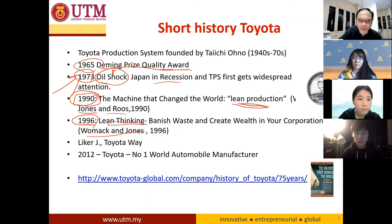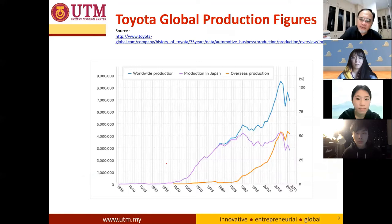By 2012, they are already number one. Now they're either number one or number two. Toyota is one of the best companies in the world today. You can go and visit their website. And this is the statistics for global production figures. A little bit of a drop because of the brake pedal crisis in 2004, if I'm not mistaken. That is a drop, but they're still one of the biggest producers in the whole world.